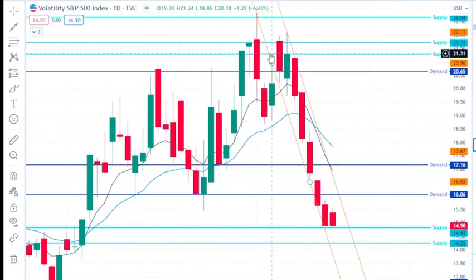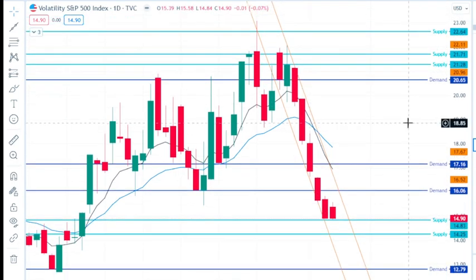Now, when we look at the VIX for the last 8 days, as you can see, the VIX has just done nothing but straight drop. So what I'm looking for here is a potential bounce to put in a new demand and then target 16.06 and 17.16.